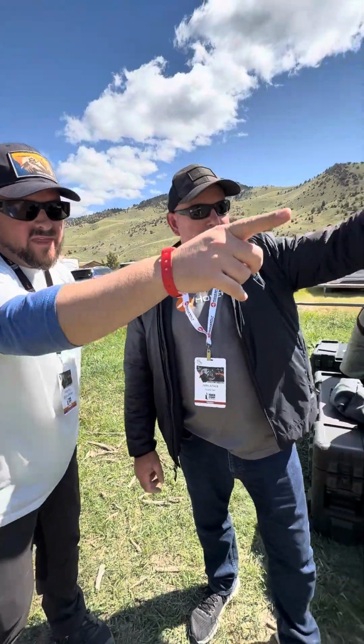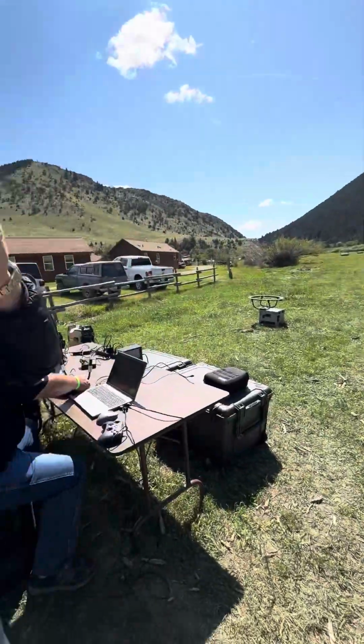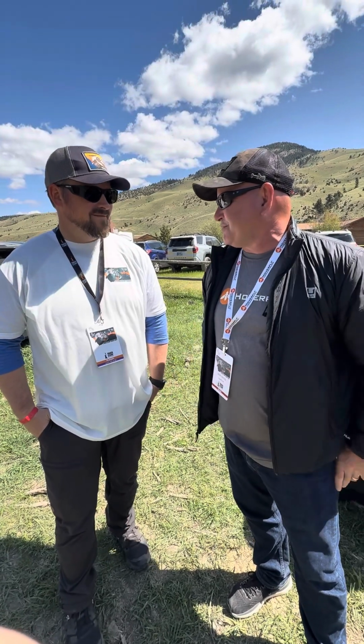Show how close they are. Yeah, here's their Net, just right here. Net Warrior's over here under the blue awning next to Sherpa. We're collaborating with all these products and people that are in the ecosystem, and you never get to do this unless you're at the rodeo. That's the beauty of the rodeo.